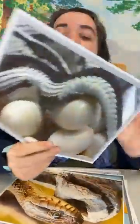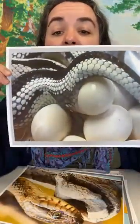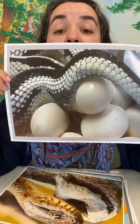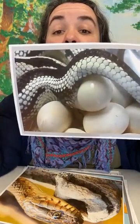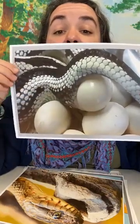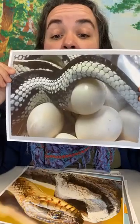So they'll give live birth to their babies, but most of them are egg layers. I just so happen to have a picture here of a snake that is laying eggs now. Snakes only have one opening called the vent. That's where their waste comes out, and that's where their eggs come out, which is near the base of their tail, the end of their body.